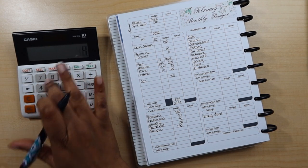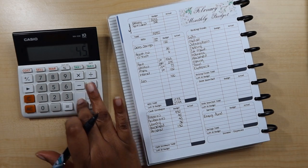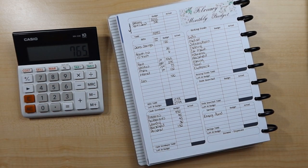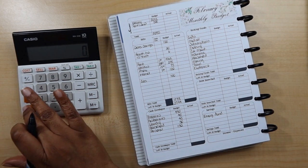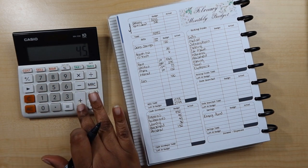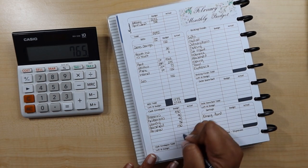So let's see, 480 plus 40 plus 45 plus 50 plus 150, 765. Let's do that one more time, just make sure we got that right. 480 plus 40 plus 45 plus 50 plus 150, 765.